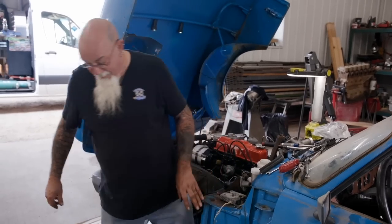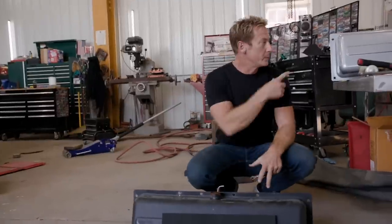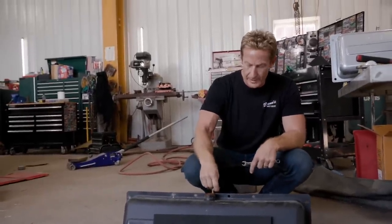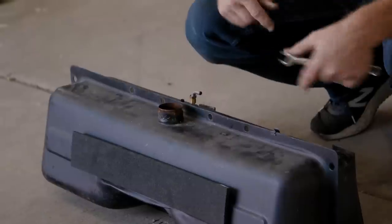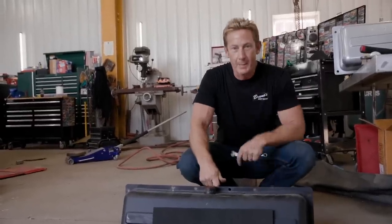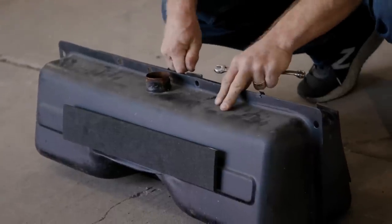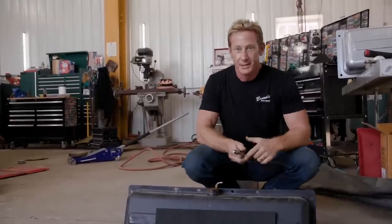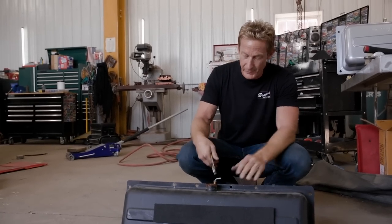Hopefully it all works. So before we can put the new fuel tank in, what we needed to do is get a couple parts off the old one, and one of them being this line right here. This is the supply line that's gonna feed the engine. The problem we ran into is this doesn't wanna come out, so it's a bit of an issue. We don't wanna break it because I don't know if we can get another one in time. So what we're gonna try and do is delicately, yet forcefully, remove this out of the tank.